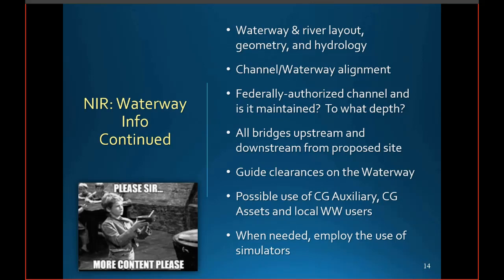and tows. Often due to local conditions, vessel operators may favor particular track lines to maximize control of the vessel or water over the rudder. If there is no specific channel identified on the chart, it is still beneficial to talk to mariners to get a sense of their general transit preferences. We ask for a listing of bridges upstream and downstream from a proposed site, including those clearances. Also, note if and what specific guide clearances are already established for the waterway.